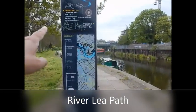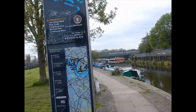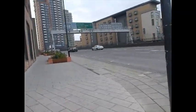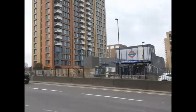So they have these bike routes down here, which I'm not doing. I'm trying to get to Greenwich through the Isle of Dogs and Canary Wharf. So just going towards Blackwall Tunnel. So this part I've never done on bike. Bromley by Bow Station.